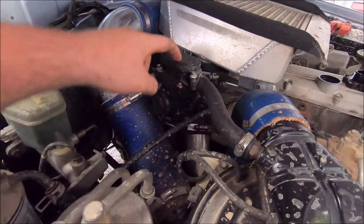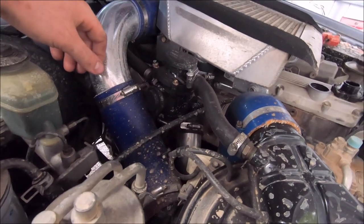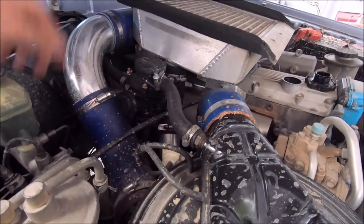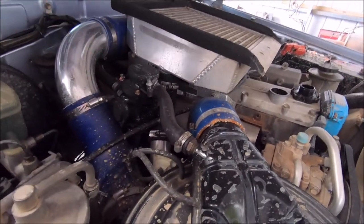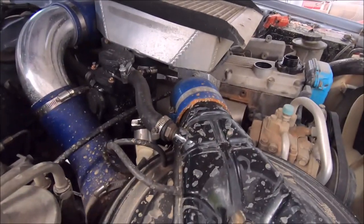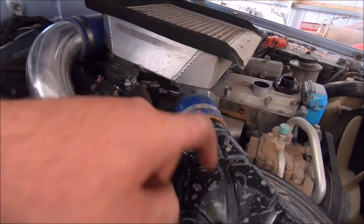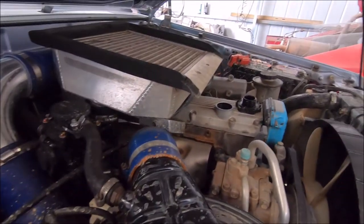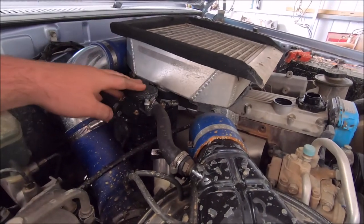Yeah, and I've also installed an oil catch can on it. She's just sort of zip tied on there at the moment because I can't work out where I want to mount it properly. Just to catch any oil coming out the breather off the rocker cover there into the air intake, because it just goes straight into the turbo. And I was noticing before the rebuild, I was getting a lot of oil in the intake. So I put one of those on there.